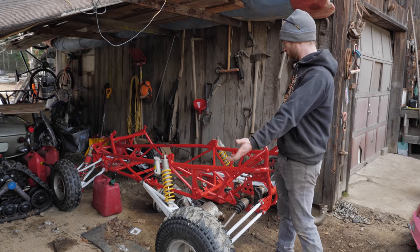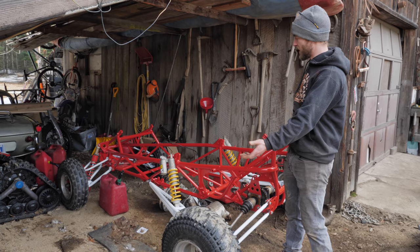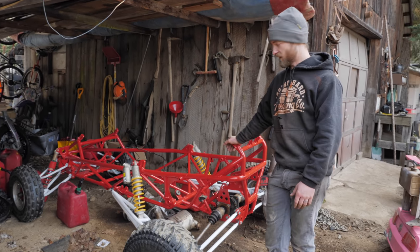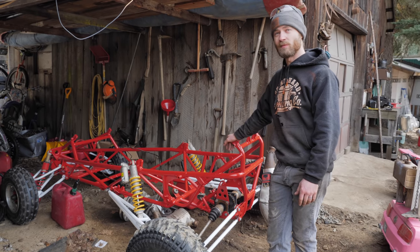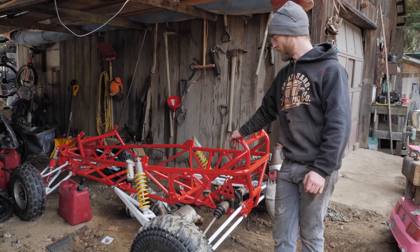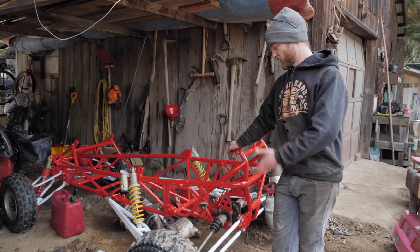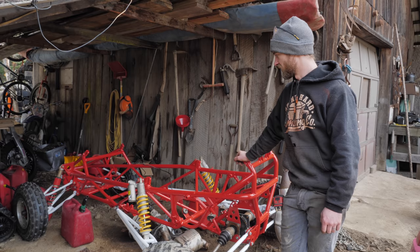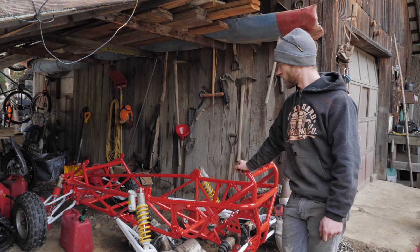So here's the Odyssey. As you can tell, freshly painted and looking sharp. Sam's been over helping us out one or two days a week working on this while I've been working on the four-wheel drive power wheels. As you can see, it's going back together. Still a lot to be done, but we'll be getting it out and taking it for a rip very soon.